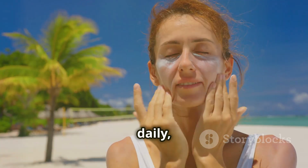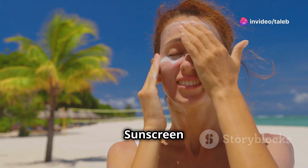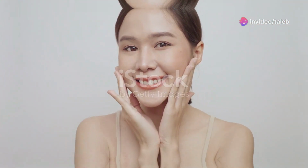Remember to wear sunscreen daily, as these masks may increase your skin's sensitivity to the sun. Sunscreen protects your skin from harmful UV rays and prevents further damage.